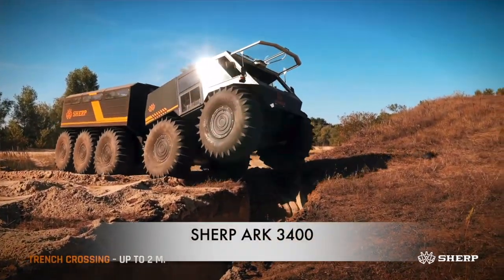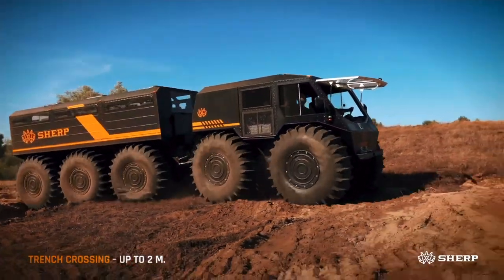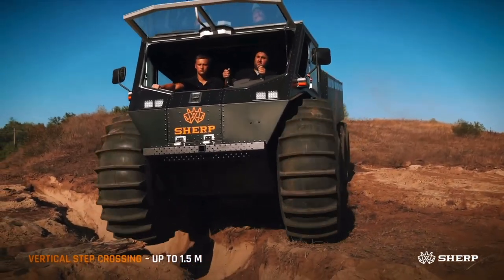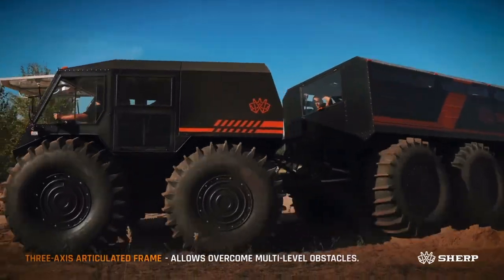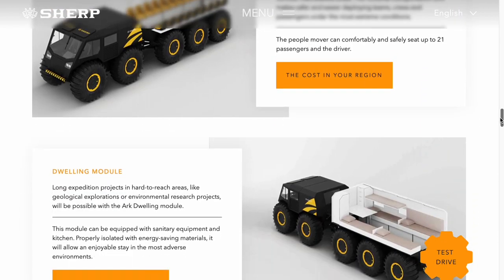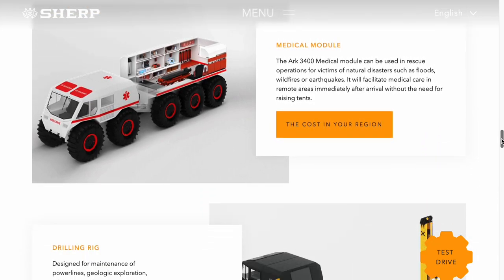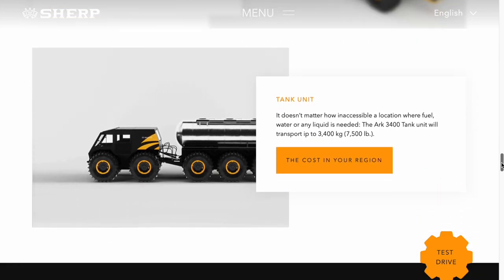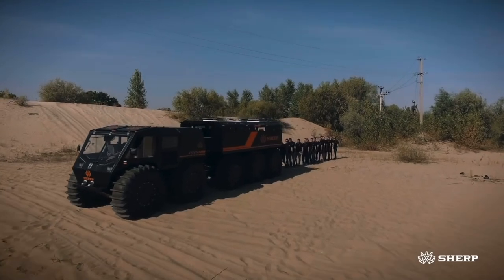Number 4 is the SHERP ARC 3400. The ARC 3400 consists of 2 linked units that work as a single vehicle. The second unit can be equipped with various ready-made solutions, such as a universal loading platform, people mover, dwelling module, medical module, a drilling rig, and even a tank unit for the purpose of transporting fuel, water, or any liquid needed. As a people mover, the ARC can fit 22 passengers.